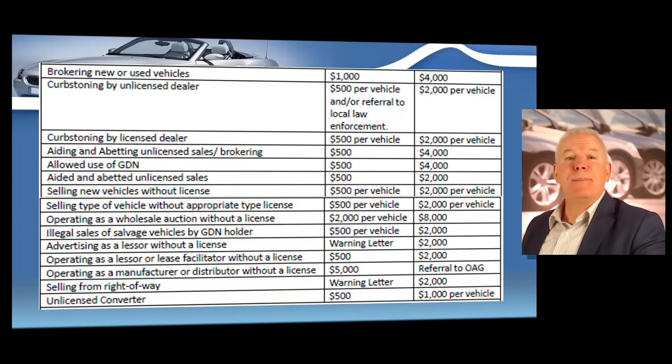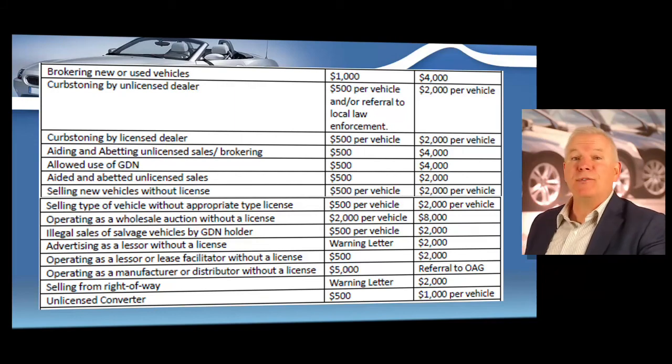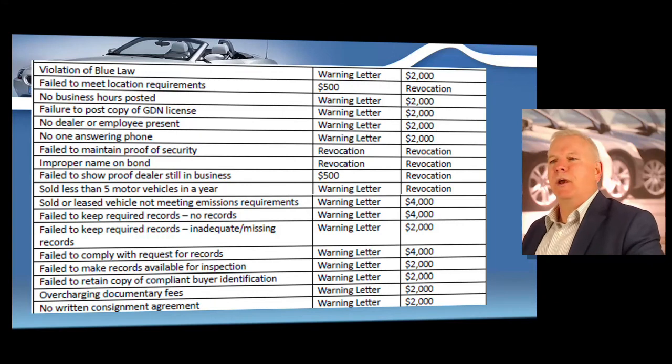Take a look at this one towards the bottom. Acting as a manufacturer or distributor will lead to fines that start at $5,000 and can lead to charges being filed by the Attorney General's office. So these are some very, very serious violations. Take a look at a couple more here.